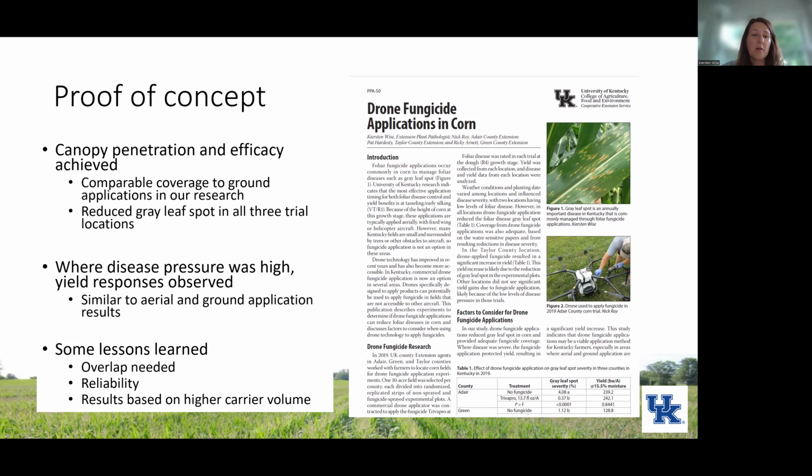Some things we learned about overlap, meaning that there were some unprotected edges at the edges of each of the application passes, but this would be similar to an aerial application with a fixed wing or helicopter and even ground application. Drone reliability is a big concern. I've talked with a lot of farmers, depending on the model or the company that's doing the application, whether or not the drone is working when you need it to work or whether it's doing what you are asking it to do is a bit of a concern. But again, that's no different than any of our equipment that we're using in agriculture. Sometimes it breaks down when we need it the most. And so thinking about reliability is a key factor in this when you're investing in these applications.